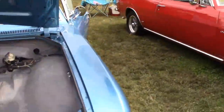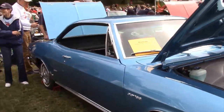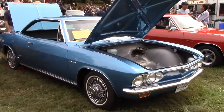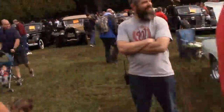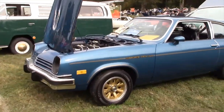Okay, getting to the Corvairs here. They've got a little mini engine, a Hemi, because the engine's in back, of course. So check out my review of my 64 Corvair convertible. I give some history on the car too, but these are a later one, and so is this one. Let's see. There are no earlier Corvairs here, but there is a Cosworth twin cam Vega.